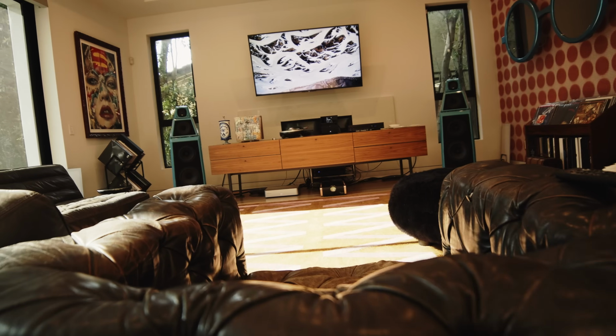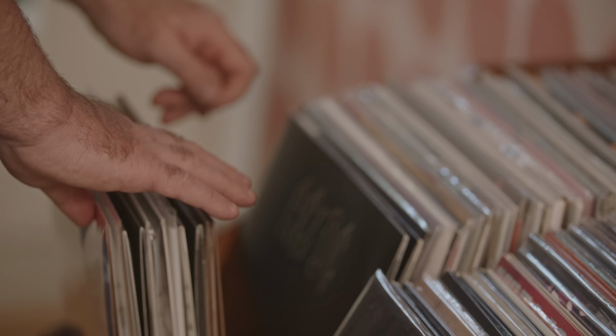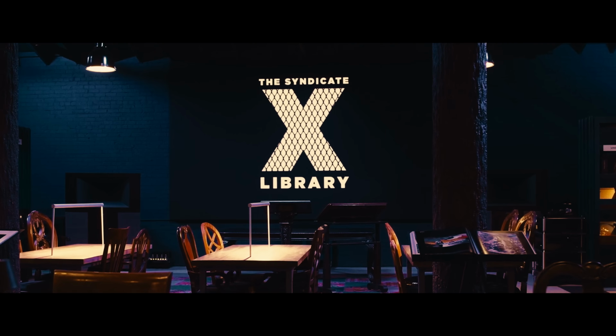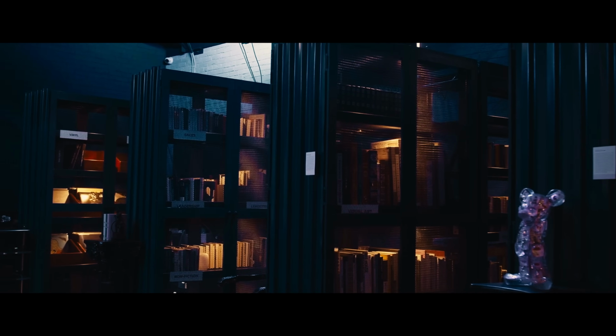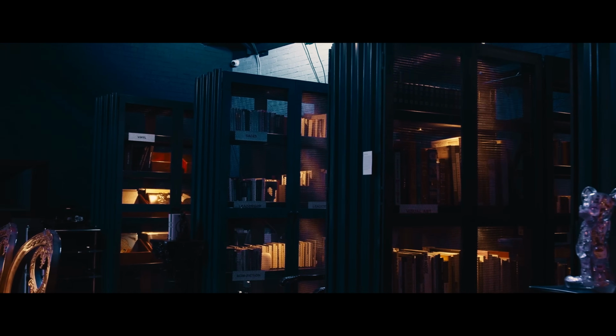So we're here at home, and this system is a little more personal, and I actually use it more because I'm home, right? The library's for events and when people are there. Let's go through the equipment that has got us to where we are.